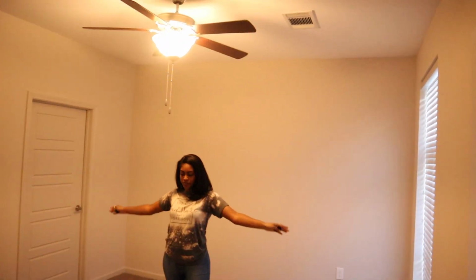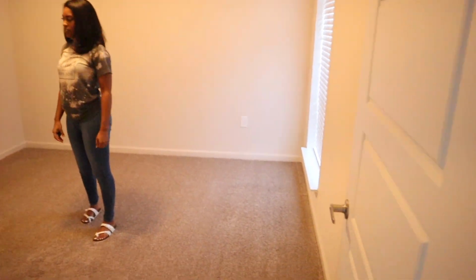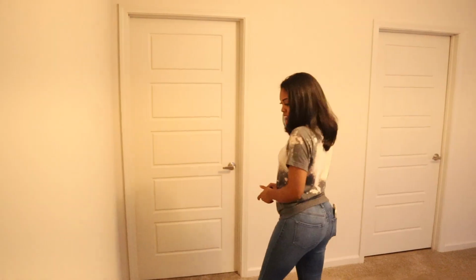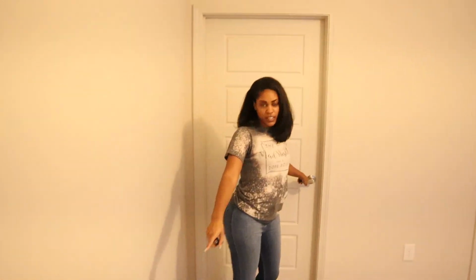my bedroom. I think it's about the same size as my other one. It looks the same size, I guess. So, in this apartment, it does come with internet and cable already included, so yeah. And then this is my closet.